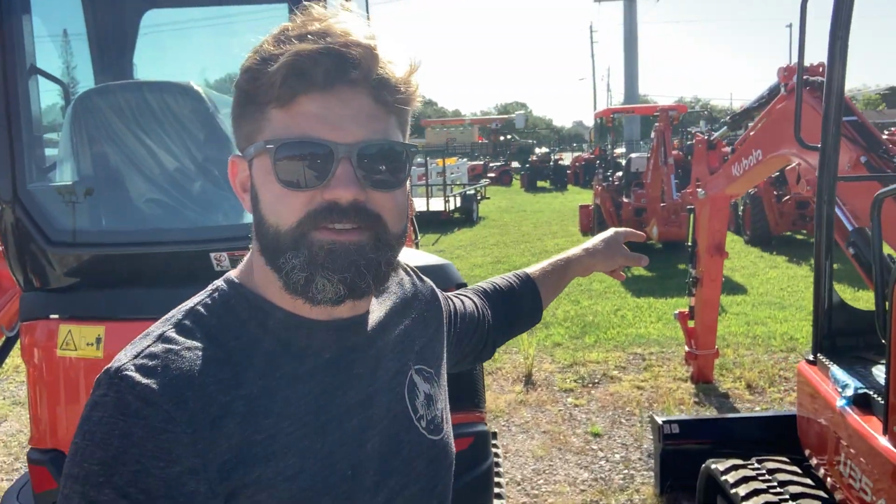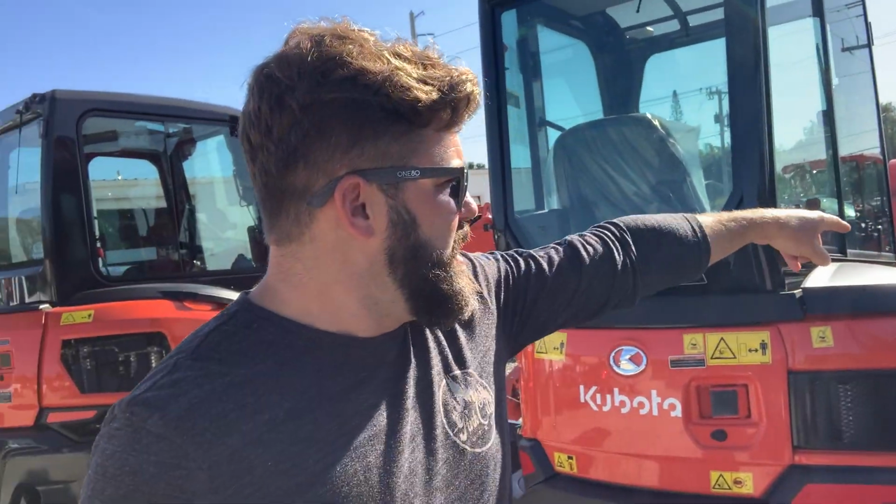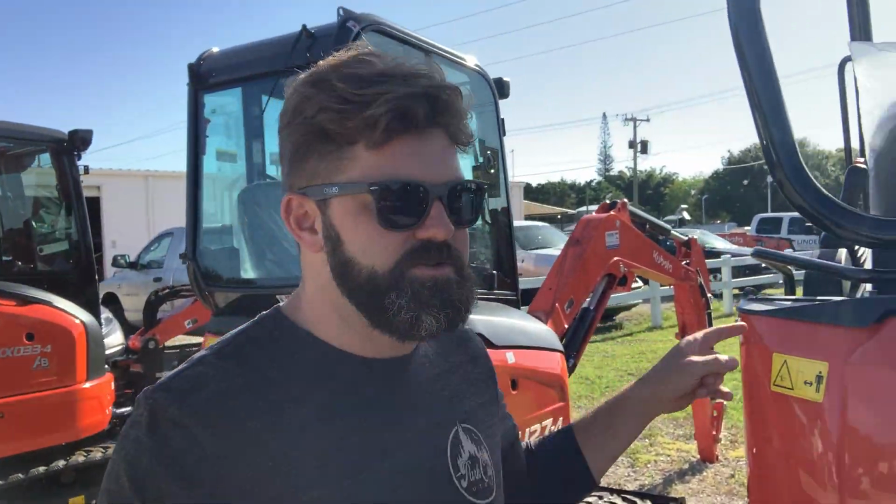I had a 25 horsepower guy. I had one of these. Sun might make it rough to see, but I had one of the TLB 26s or whatever. That was a good machine. I just needed something a little bit bigger. I didn't need the backhoe as much. I use a lot of the excavators when I need them.